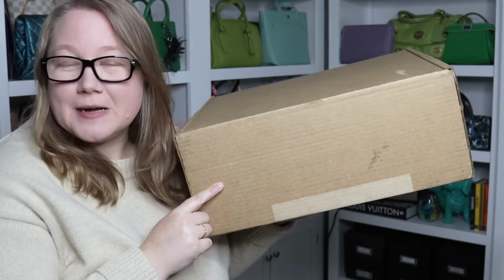I have two boxes to open for you today. Both of them are from Coach. They are brand new items and I'm really excited to get into them. In the small box is a small good, and in this large box is a handbag.